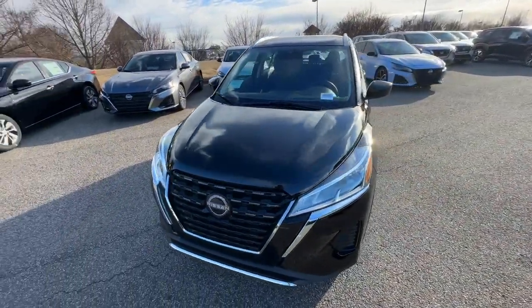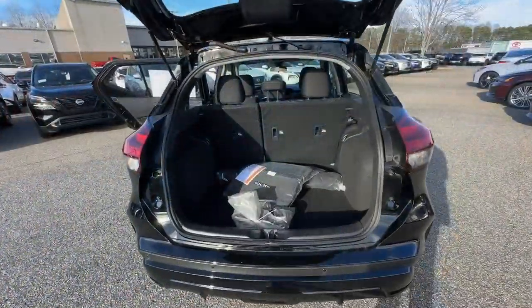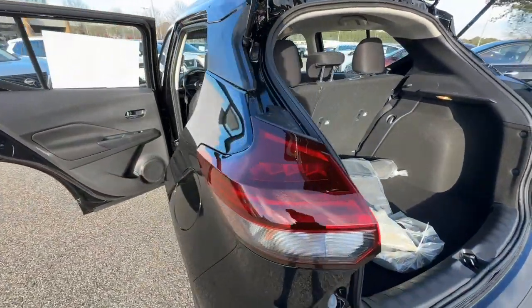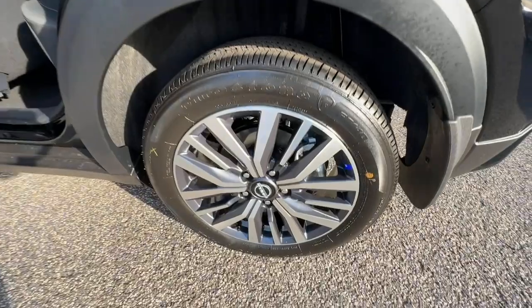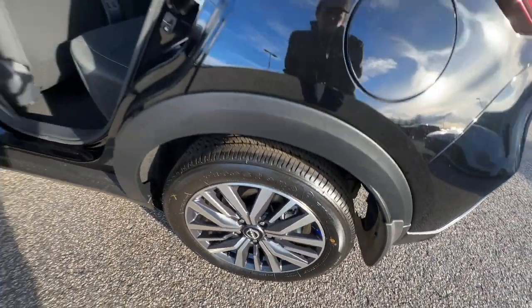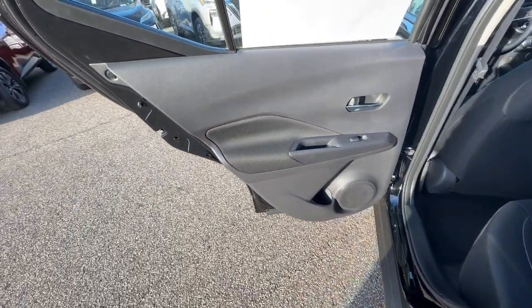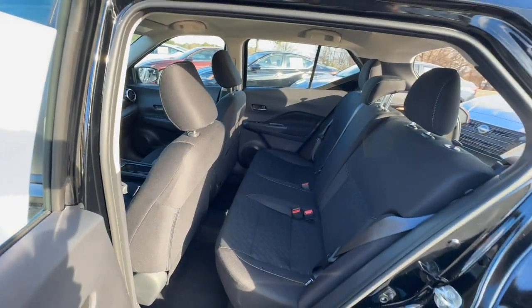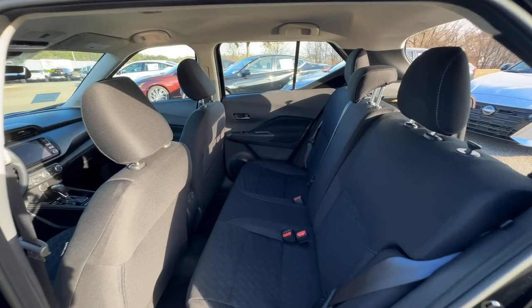fun factor. The following are some of this vehicle's highlighted options: Apple CarPlay and/or Android Auto, keyless entry, satellite radio, heated mirrors, blind spot monitor, steering wheel audio controls, electronic stability control, alarm, aluminum wheels, intermittent wipers.